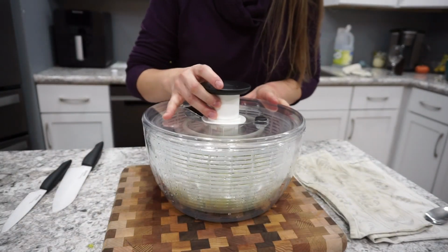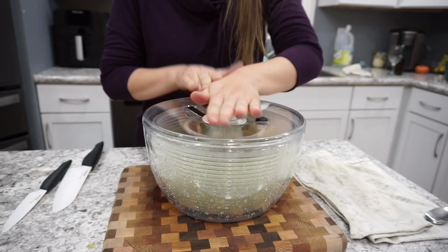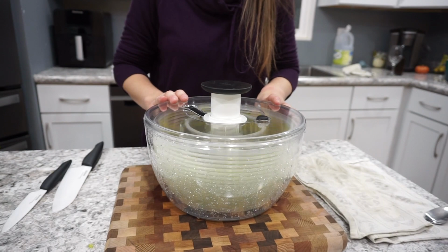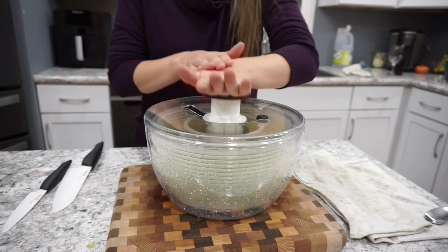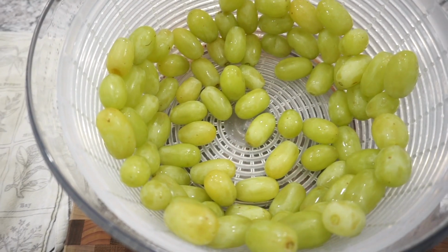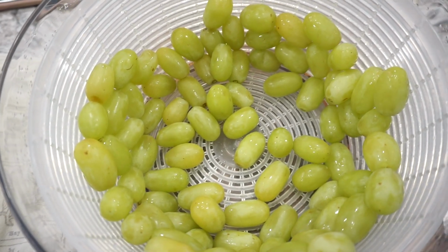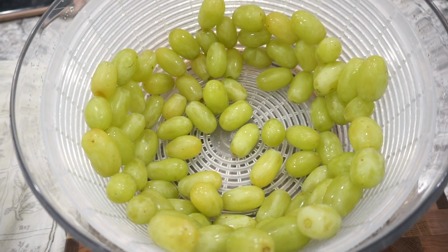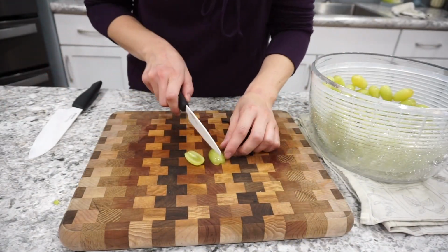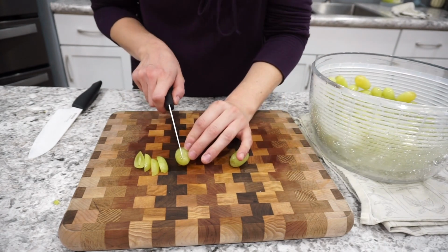After about 5 minutes of soaking in the water with the vinegar, I just rinse those grapes off and then I'm spinning them out in my salad spinner. This just gets them really nice and dry so they are nice and preserved and they're clean for when we want to eat them. I don't have to worry about it. But instead of actually throwing these right into my fridge, I'm actually going to be cutting them up a little bit. And this is only because I was taking them on a road trip the next day.